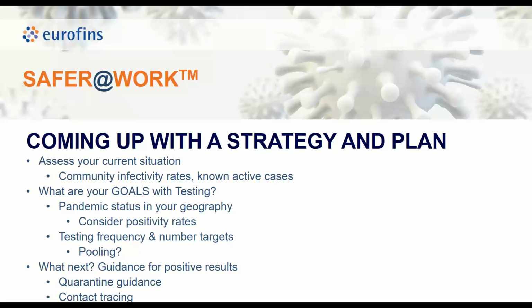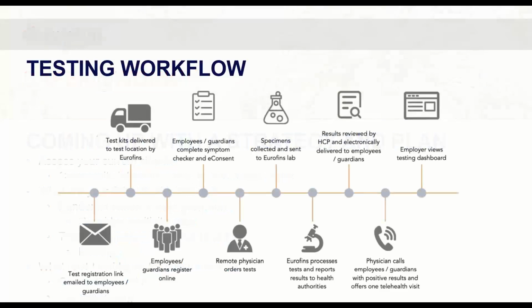Then think about what you would put into practice, sending people home in quarantine, and thinking about the contact tracing. If someone shows up positive, who might be in their close working environment that may also need to have some sort of plan in place.